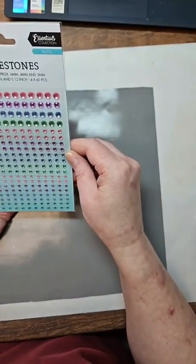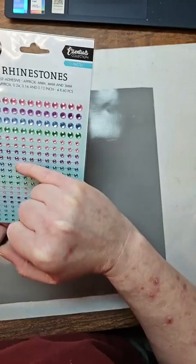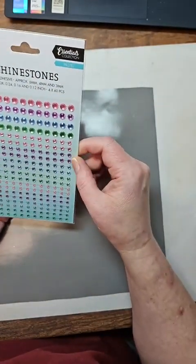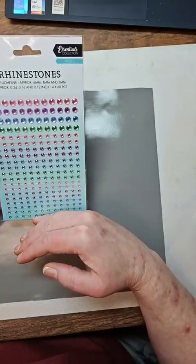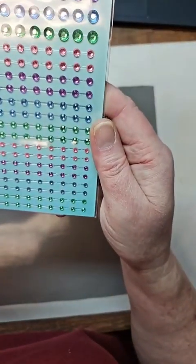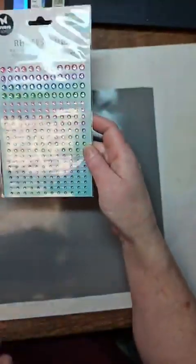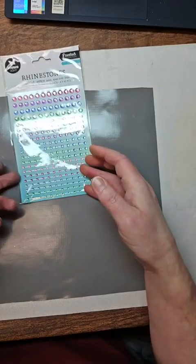But actually, well, I guess those are the same size. It might be playing a trick on me, but it looked like that one went up in size. But they look like they might actually be the same size. Most of the ones in here are small, which is fabulous. But the one thing is that you do have to cut these apart because they are on a strip, which is great if you need to put them into a line.